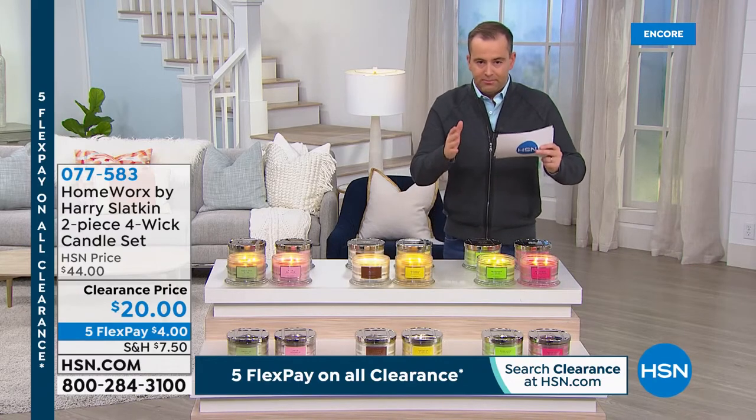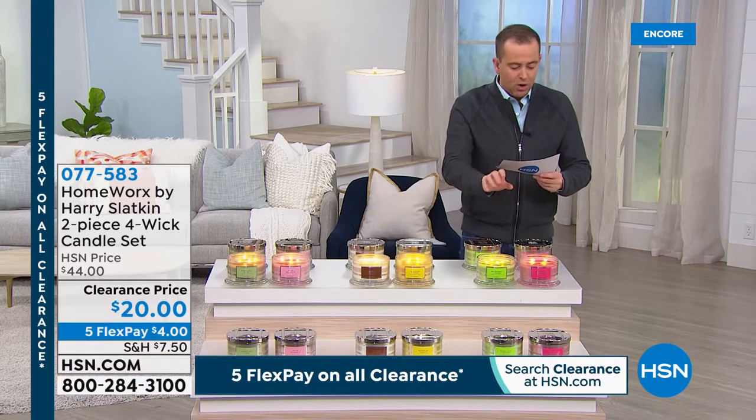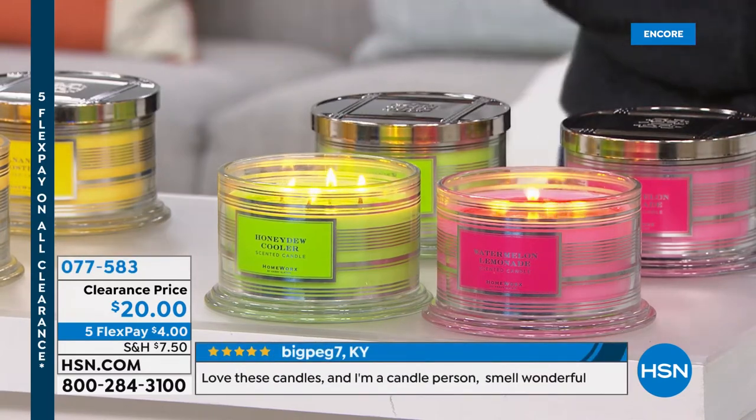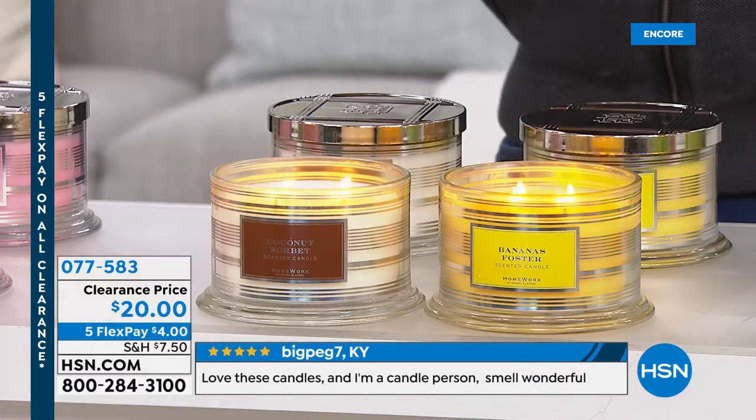Now, you pick which pair you want, and we'll go through them in depth, but your first pair is going to be the fruit, which is the watermelon lemonade with the honeydew cooler. Oh my gosh, and look how amazing they are. You also can choose the gourmand, which is your bananas Foster and the coconut sorbet.